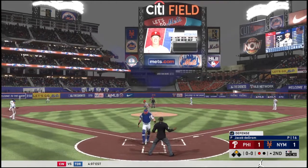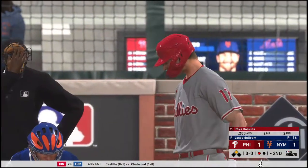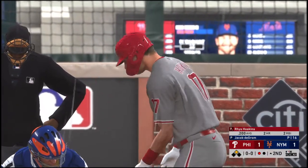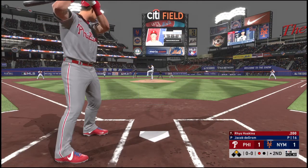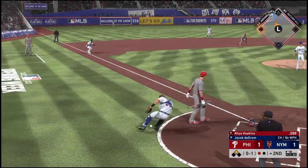Batting seventh, the first baseman, number 17, Rhys Hoskins. Next to bat will be Rhys Hoskins. He's gone 0 for his first 6 at-bats in the series so far. He's set, and the pitch. In the dirt.